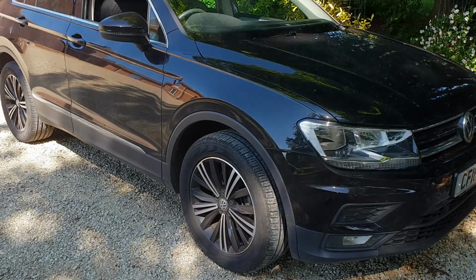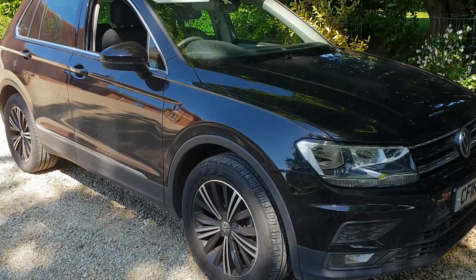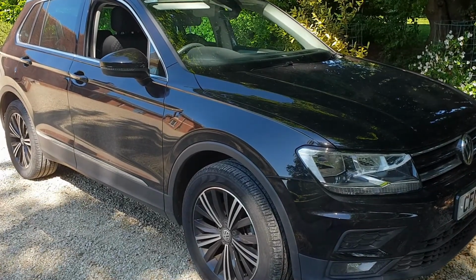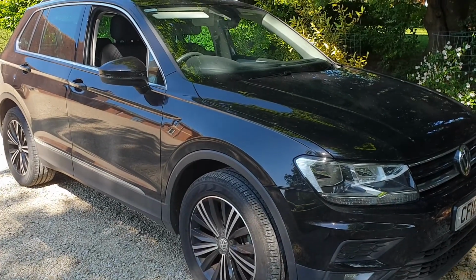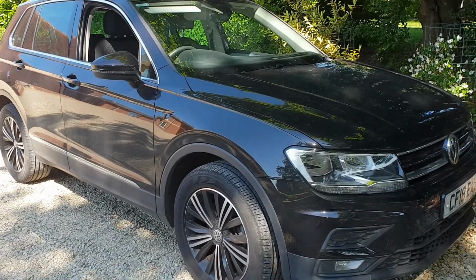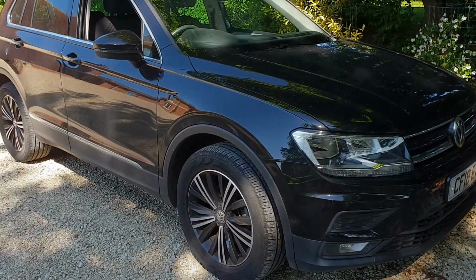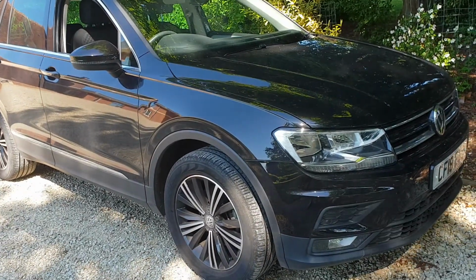So for those of you thinking of buying a Volkswagen Tiguan, I just thought I'd let you know some of the things that have gone wrong. I've driven two of these now, and actually about three of them, from the older version, the original one, the 2016, which is the same shape as this, and this one, which is 2018, which is just about to go back, and obviously I'll drive the next one.